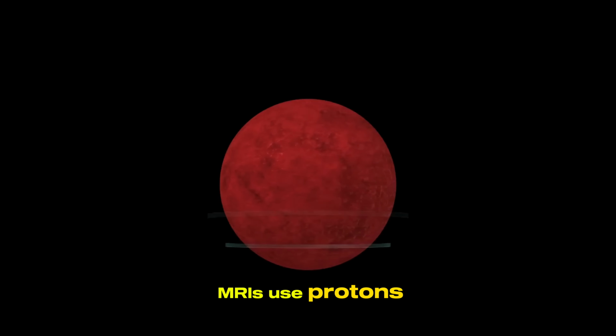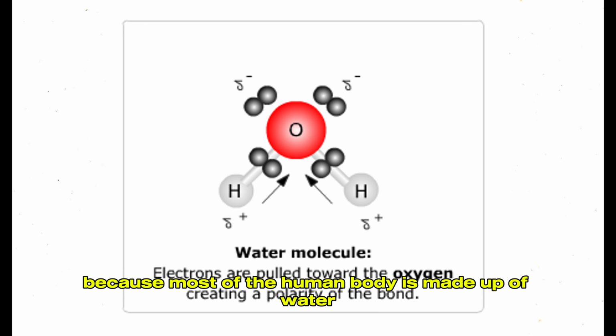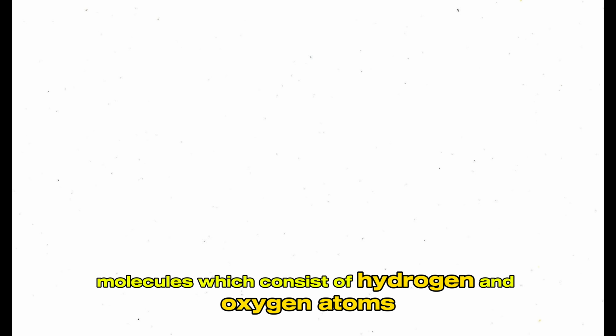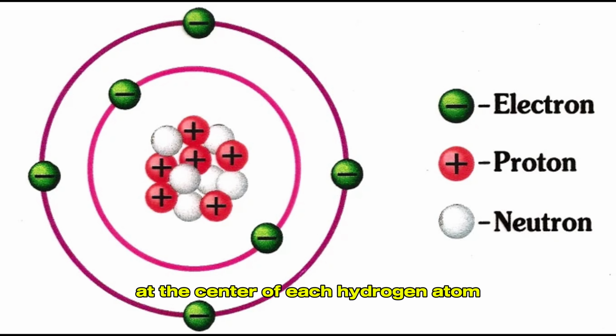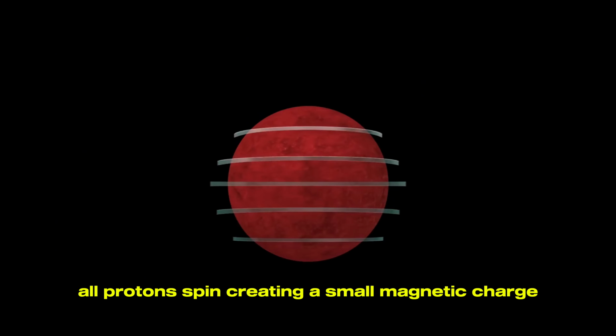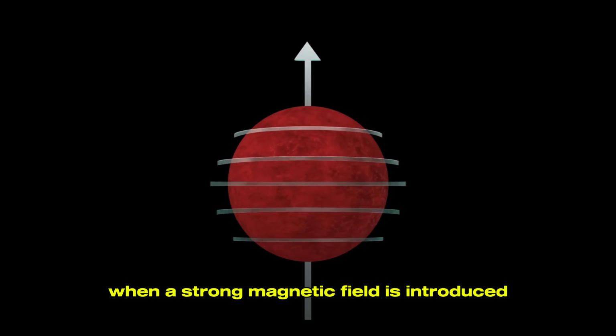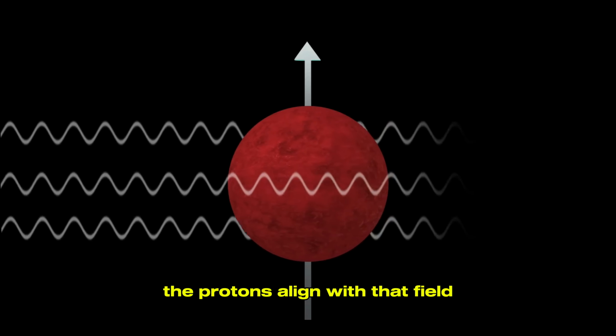MRIs use protons, which are abundant in the human body, because most of the human body is made up of water molecules, which consist of hydrogen and oxygen atoms. At the center of each hydrogen atom is an even smaller particle called a proton. All protons spin, creating a small magnetic charge. When a strong magnetic field is introduced, as is the case in an MRI machine, the protons align with that field.